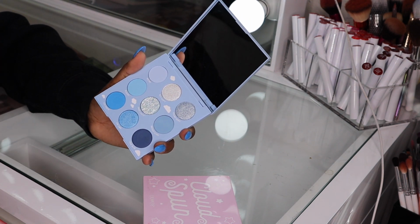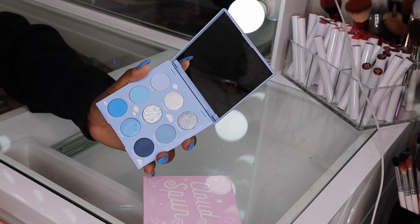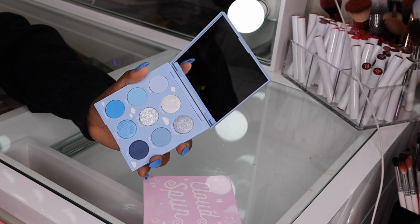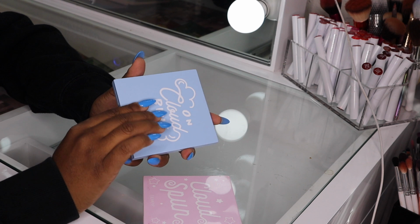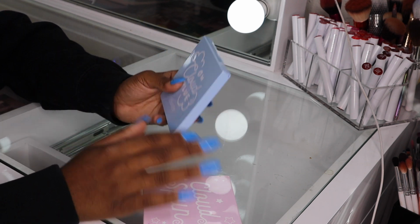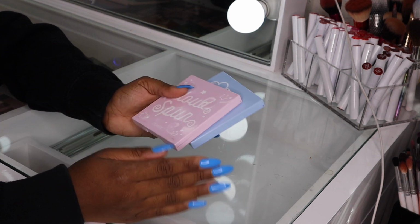By the way, you guys, I got a replacement. You guys remember what happened in my huge Colourpop haul? That thing, it shattered, got all on my new carpet. It just wasn't pretty, but I'm excited. I haven't played with this because I really want first impressions to be, you know, real.